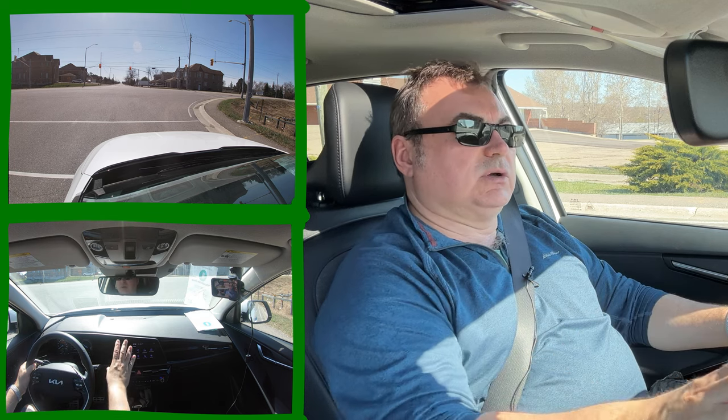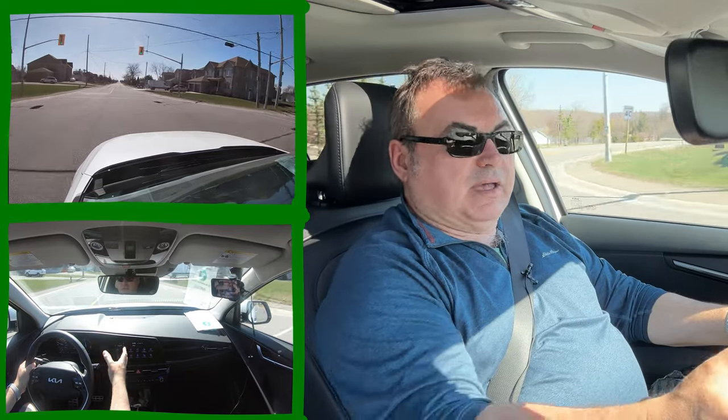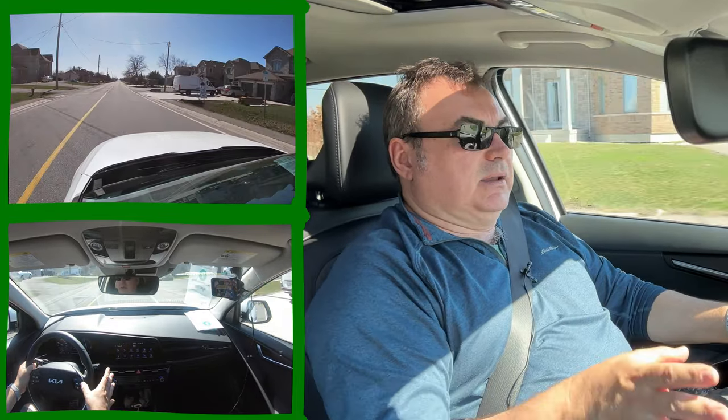Also, the display. Every time I get in and out of this vehicle, turn it off and on, I get back to this welcome screen, which is just a digital clock and some background stuff going on. And it doesn't retain the last screen that I had on there.